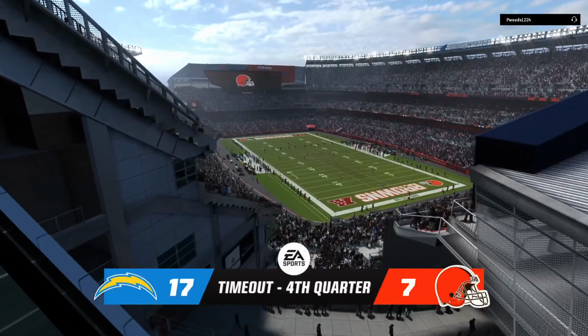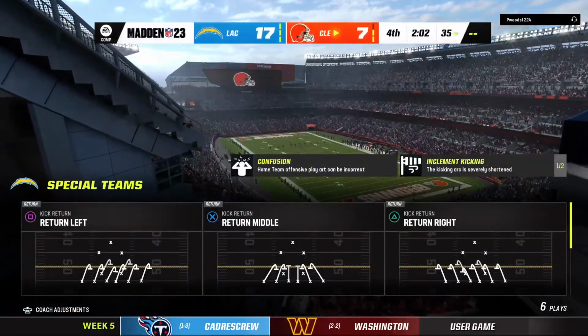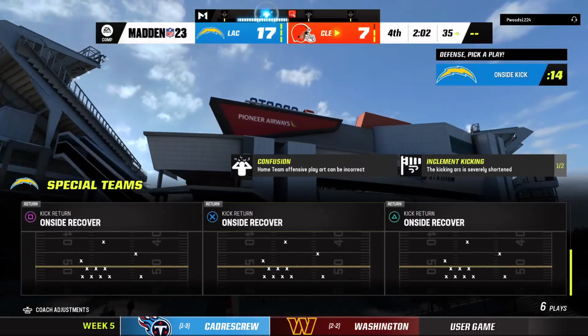Now the Browns will use the first of their 3 timeouts. That'll leave them with 2 remaining. We'll be back after this.